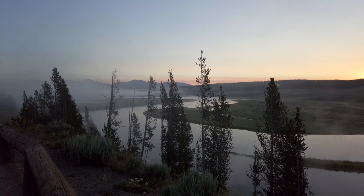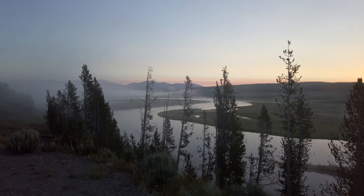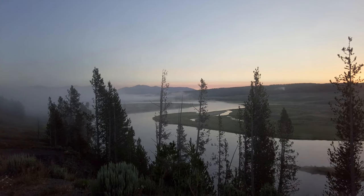It's all fine and good to have a plan, and I think when you're visiting a national park for photography, you need to have a plan. You need to have some kind of guideline that you can follow so that you don't become overwhelmed. However, don't lose sight of serendipity.